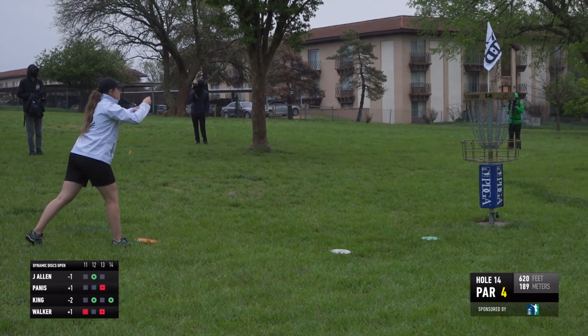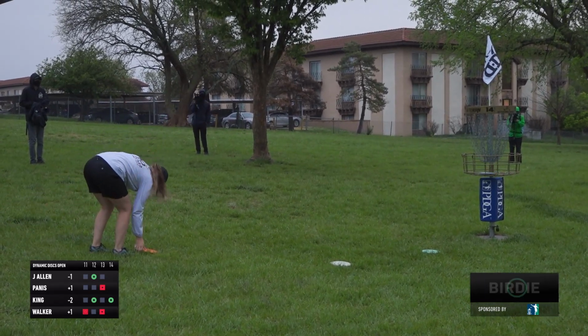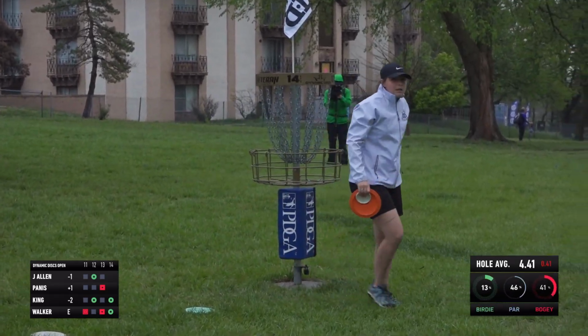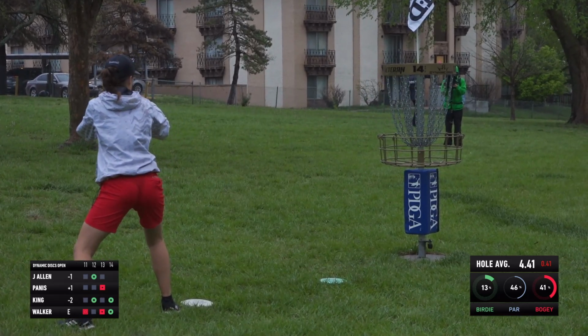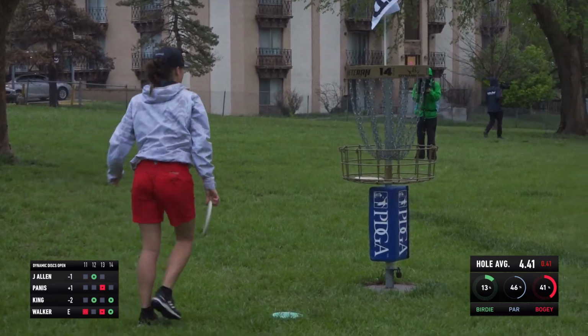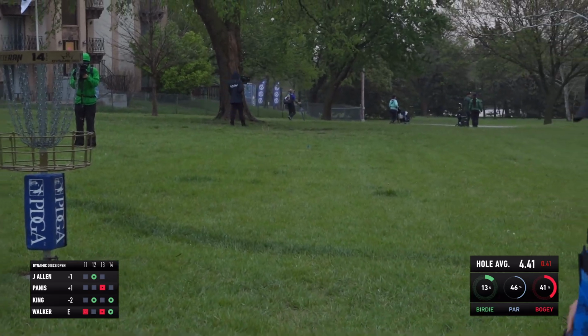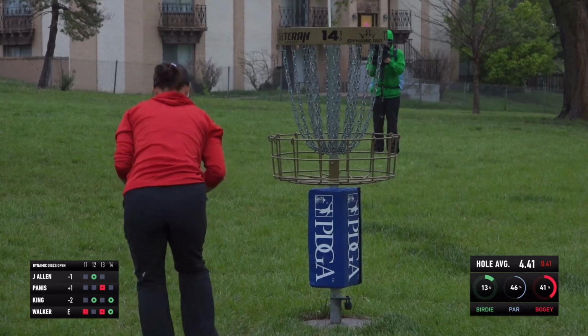Macy also with that first shot, I don't know if it got away from her or not. Maybe she is planning to throw that slight turn, but I really like the way she played this hole. Sure worked out. Well done, Macy. Kona cleaning up the par. Solid weight shift. And Jen will come along and clean up a bogey, I want to say.